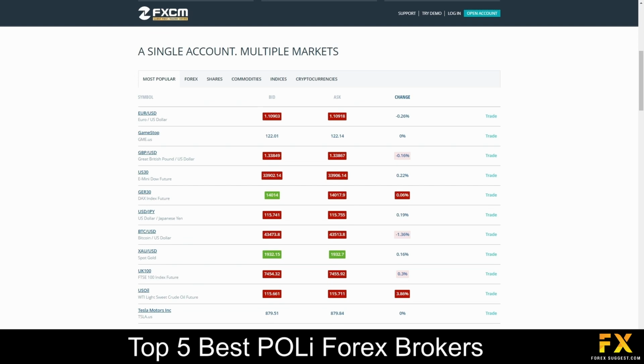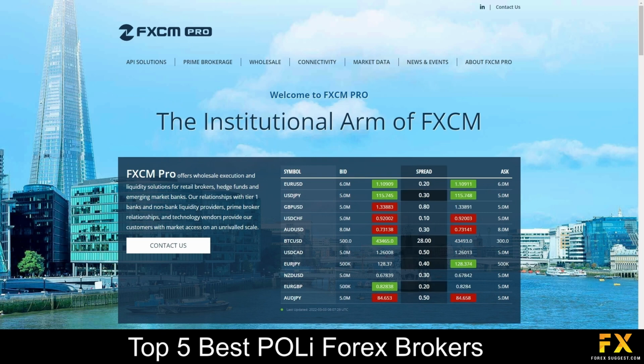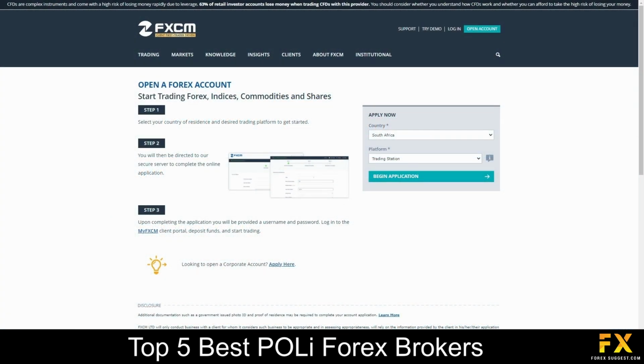FXCM offers only one type of live trading account for retail clients, but there is also a professional account if you are building or managing an institutional investment portfolio, as well as an active trader account if you're a high-volume trader. These accounts feature competitive spreads, lower leverage, lower minimum account deposits, up to 39 tradable currency pairs on active or standard accounts, and more.